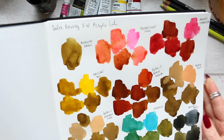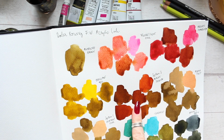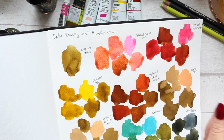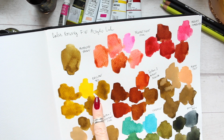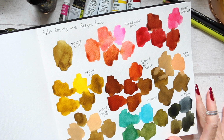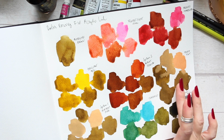My favorite, if I had to pick, I'd say it would be the burnt sienna mix, the fluorescent pink, process magenta, brilliant yellow, and Payne's Grey, I'd say. But I love all of them pretty much. I didn't fancy them as much with the opaque colors.